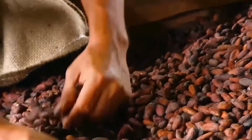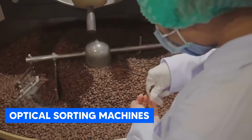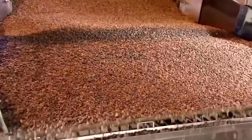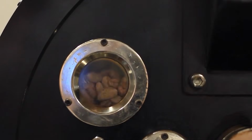Magnets are also employed to extract any metallic impurities. Optical sorting machines equipped with cameras and sensors scan each peanut as it moves along a conveyor belt, automatically removing any defective peanuts, including those with discoloration, mold, or deformities. After the cleaning process, the peanuts proceed to the roasting stage.